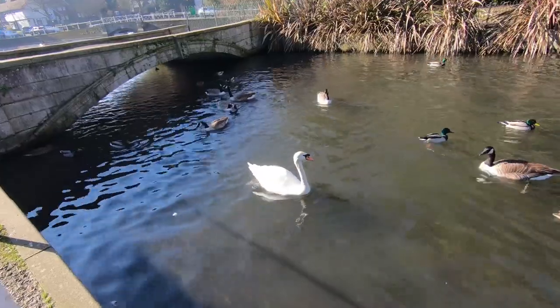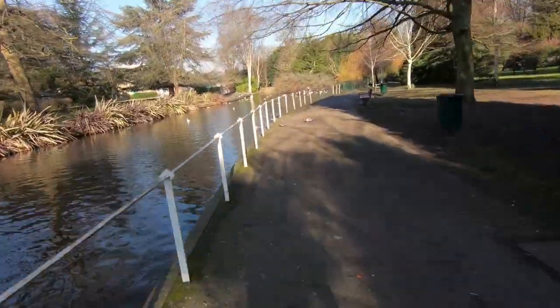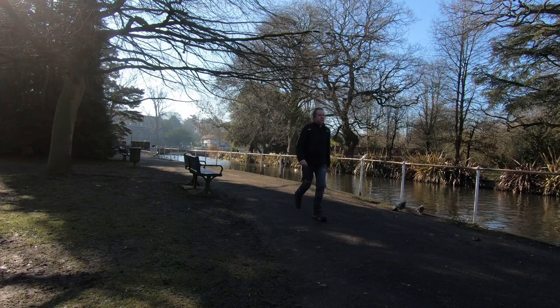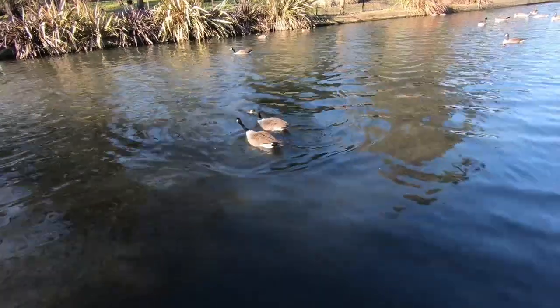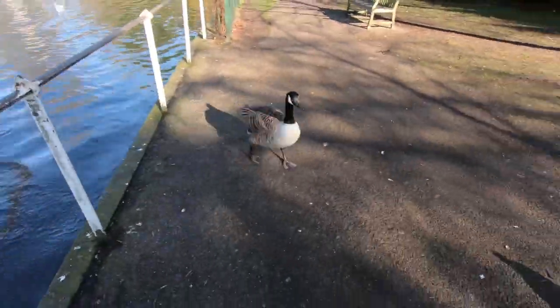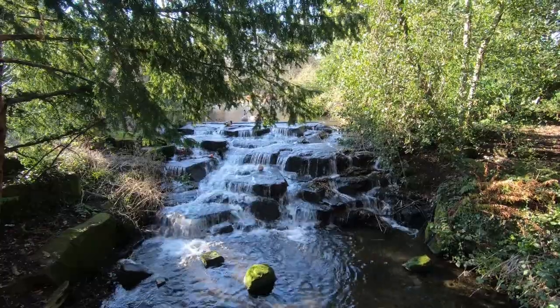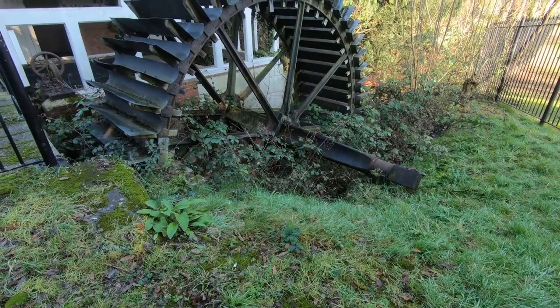So we're now in the Grove. Sorry, the sun's in the eyes, it's very bright. I'm going to have a walk down to one of the water mills. Water mills were used for a variety of industries for many, many years, up until the early 20th century. And here's a great example of one that's been preserved.